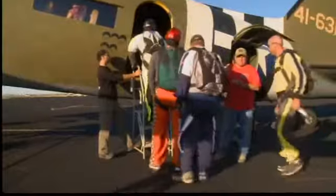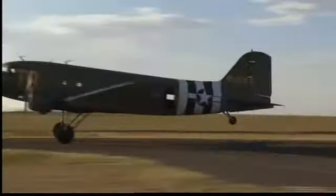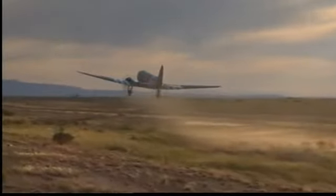The real purpose and our real mission is to honor the veterans that flew these airplanes, veterans of the Greatest Generation. A lot of the people that had previously flown in the plane had inscribed their information on the walls. Some of it being from World War II era, that was a little surreal.